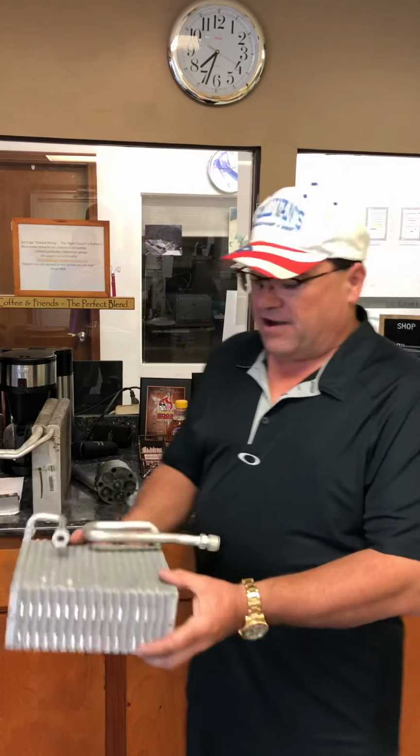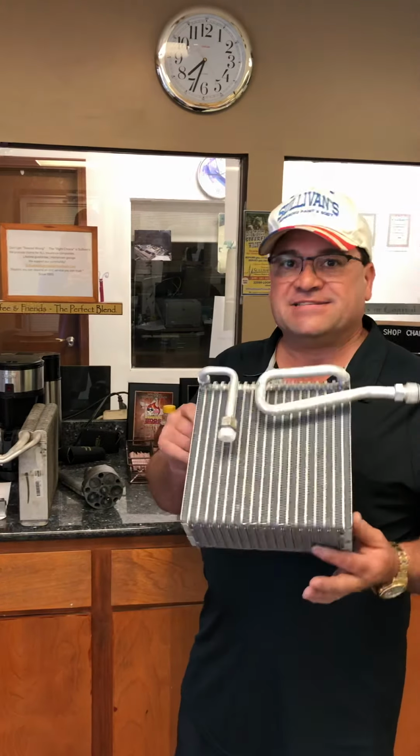This is a new unit right here. This is what they're supposed to look like. This is where all the magic happens. This is how you get ice cold air out of an air conditioner.